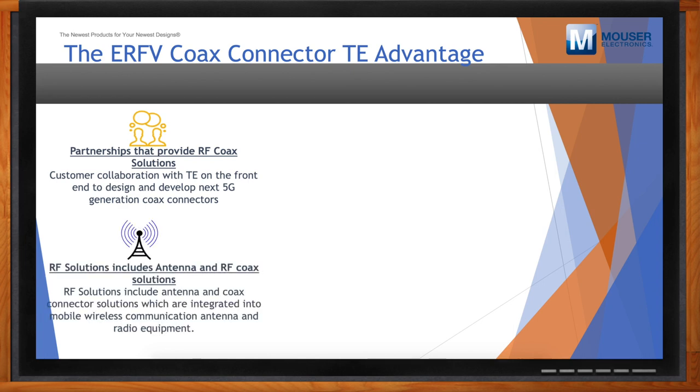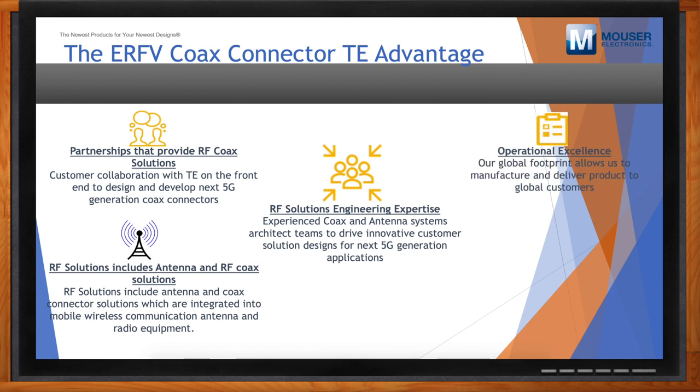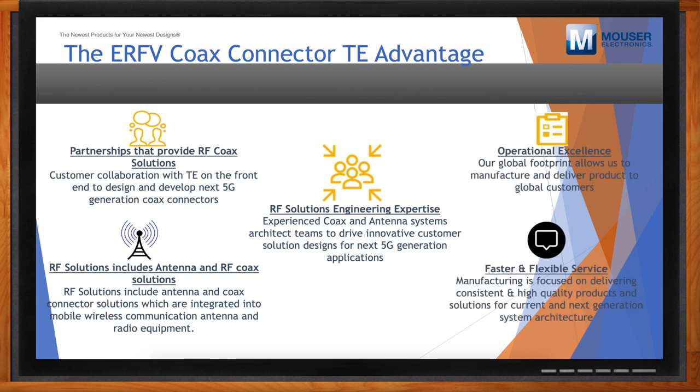We have an architect team with experienced coax and antenna system engineers, and we work with our OEMs or customers to drive innovative solutions for next generation 5G applications. We have a global manufacturing footprint that allows us to manufacture and deliver products to customers globally. Our RF solutions include antenna and coax connector solutions, which are integrated into mobile wireless communication, antenna, and radio equipment. TE also provides faster and flexible services. Our manufacturing is focused on delivering consistent and high-quality products and solutions for current and next-generation system architecture.